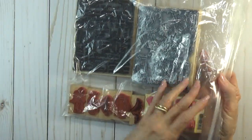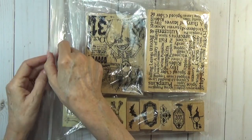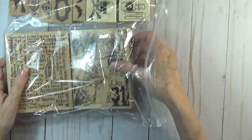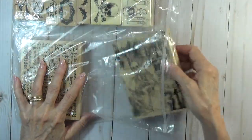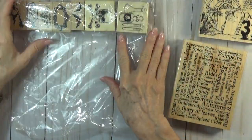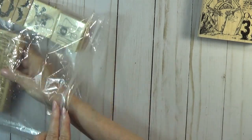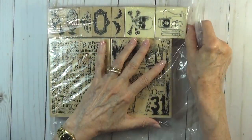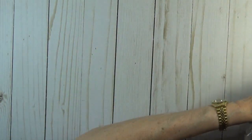And here is a trove of Halloween stamps. There is no sense in me keeping these because I'm not going to be using them. I have used them, and they are ready to be shared. So I'm going to be offering these at a minimal price, and because of the heft, the shipping might be a little bit high, but the price is going to be so right that if you have a need for Halloween stamps, I'm going to put them on one of my first items that I put on.